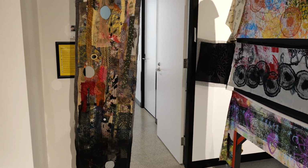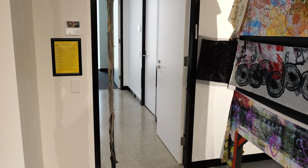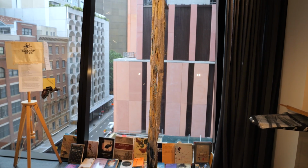And because they're suspended from a single point, they just move with the ambient air currents. So you're never seeing the one static view. They're constantly moving very slowly, and you're getting contrasts of front and back constantly. So I'm also interested in the back of the work as much as the front.